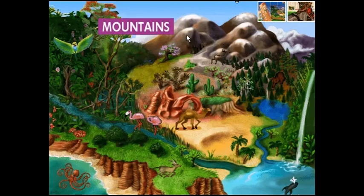Mountain. Isn't that a beautiful mountain? It's so high. A mountain is a part of the earth that's taller than the land around it. Mountains are made of rock and dirt. Some mountains are so tall that the snow never melts off their tops. That's because the air gets cooler and cooler as you go up into the sky. Eagles and yaks and snow leopards are animals that love the mountains.